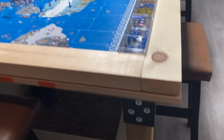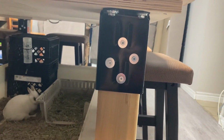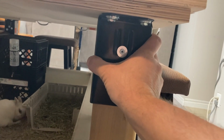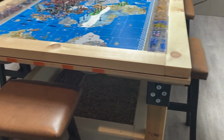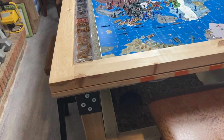I'll show you here that I stripped some of the components from my old table. I've got this 4x4 brace here with the leg. And I only went with 4 legs on this one. It's all that's needed. My old table had 6 legs because it was longer.